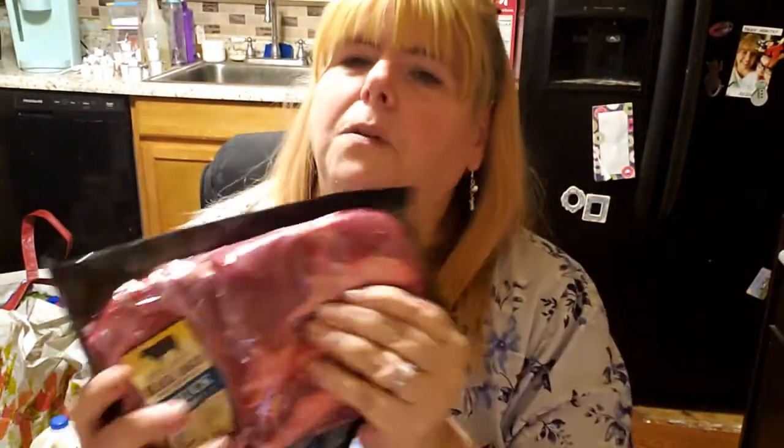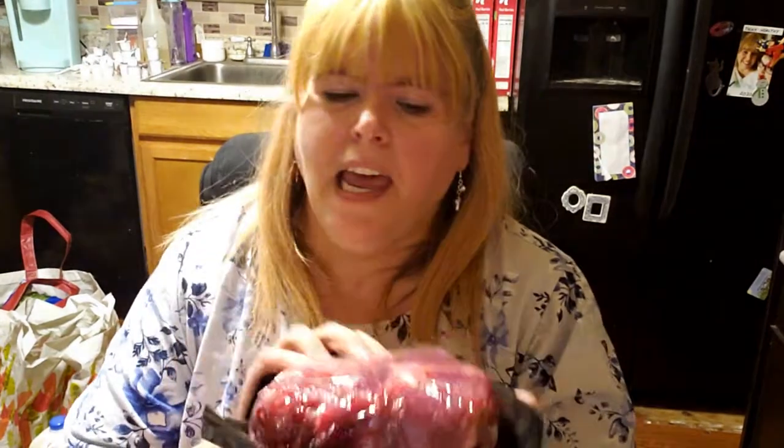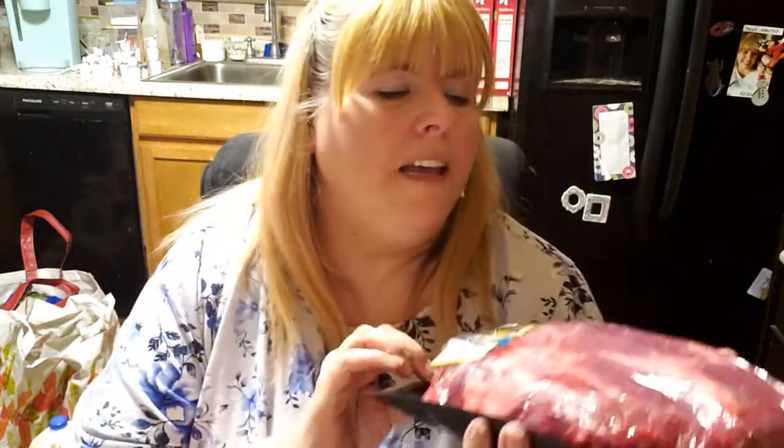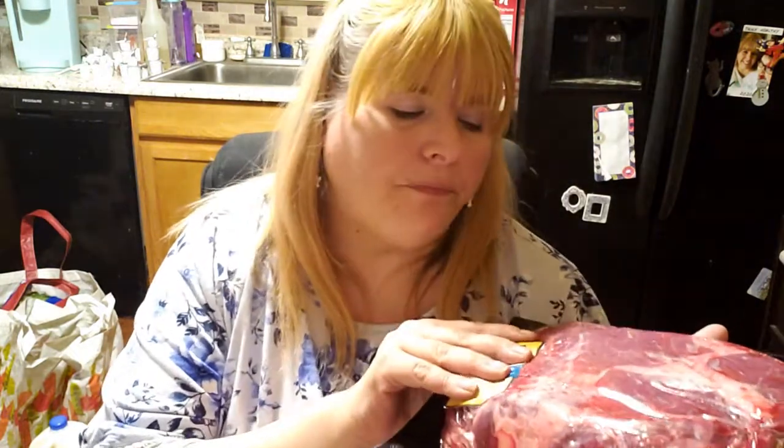And here's the roast beef that I bought. I got a nice big one, a lot of meat on it, as you can see. And I just recently found out that my daughter will eat roast beef, mashed potatoes, and gravy, and the carrots, which I was totally shocked by. I had fed her before we started eating, because that's what I usually do when I make something I know she won't eat. I'll make her dinner, and then me and Anthony will eat.